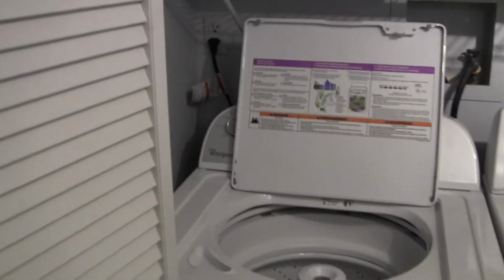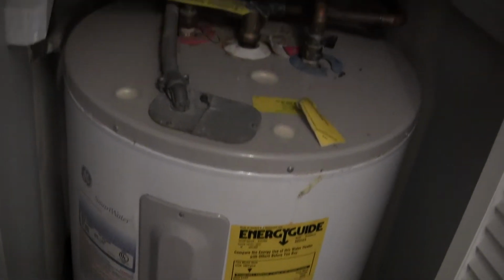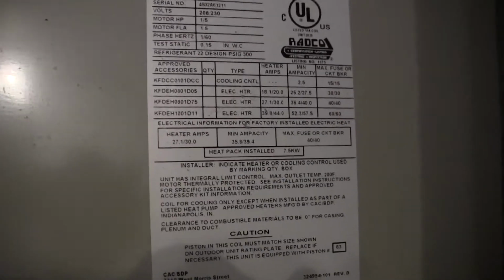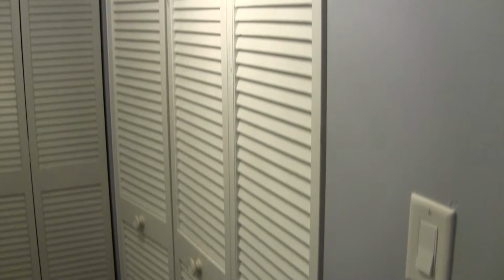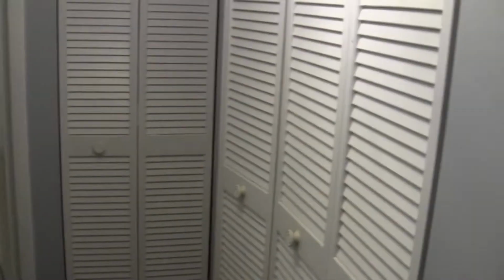There's your washer and dryer. And here's your heater and your air handler. So I'm standing at the end of the hallway to the bedrooms. So you see, there's the two closets we just saw, that have the two closet doors, rather, that have the washer and dryer behind them. And then that's the door to the air handler. So those are the closets there.